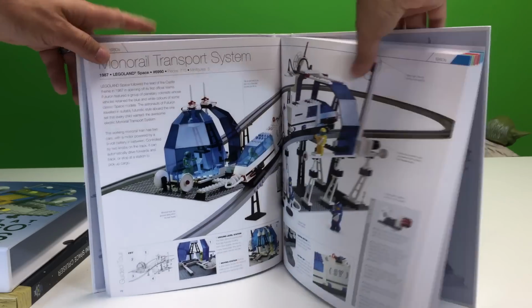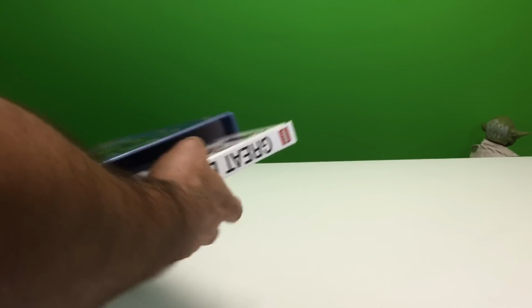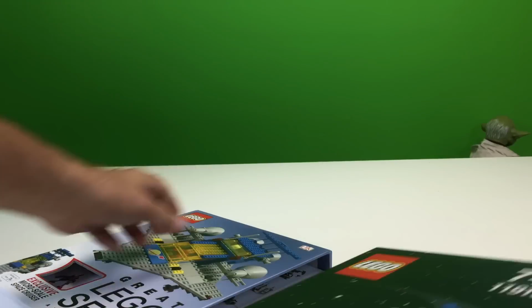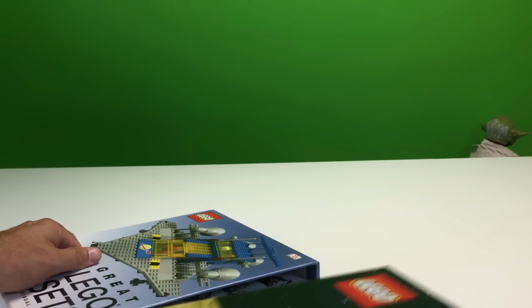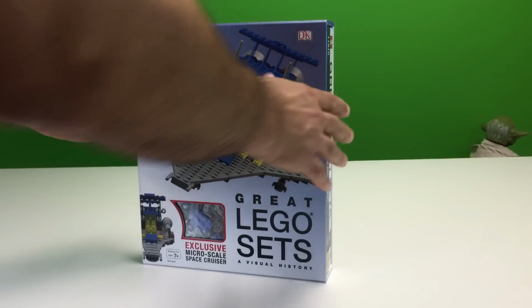Because that's a train. Yeah. So this is where I'll send that. But that is why I got this. Yeah, that would be the only reason why. We got built up. And we'll build this later. The mini cruiser, probably one of the all-time cool classic sets, is that set, the space cruiser. That's awesome.